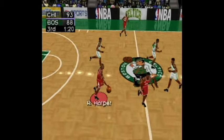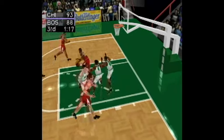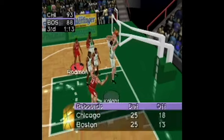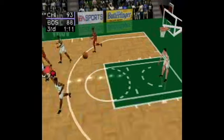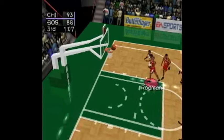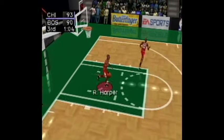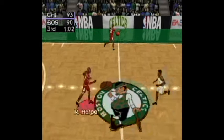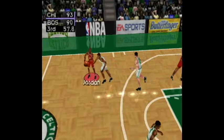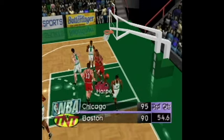Inbound pass to Harper. Pass to Pippen. Rodman takes the jumper. Could not get it to fall. From half court to Walker. He puts up the shot. Sinks the shot. Inbound pass to Harper. To number 23. 1 minute left in the third quarter. From the left side to Harper. Shoots off the window.